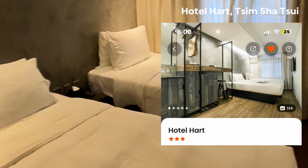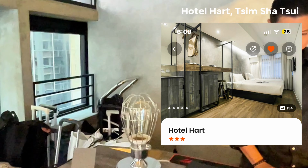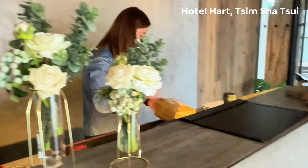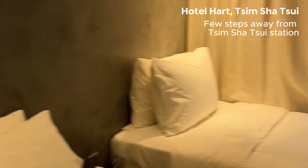This is Hotel Hart, located at TST. It has an elevator, a nice and simple lobby, friendly staff, and a room exactly what they advertise. Guys, hindi kayo mapapa expectation versus reality dito. It's safe, clean, spacious, and only a few steps away from TST station.